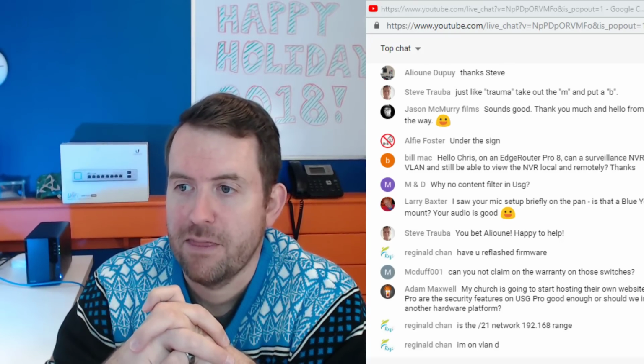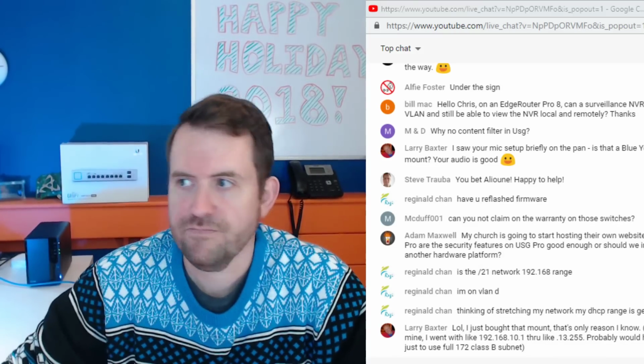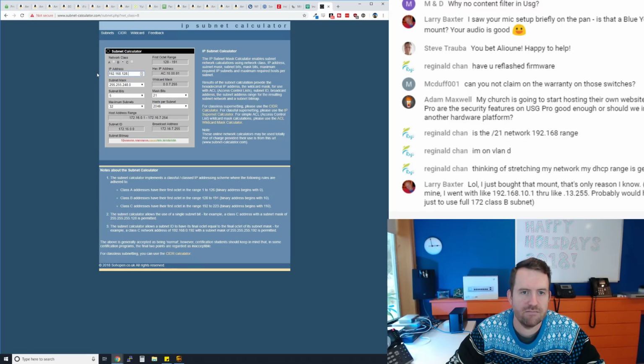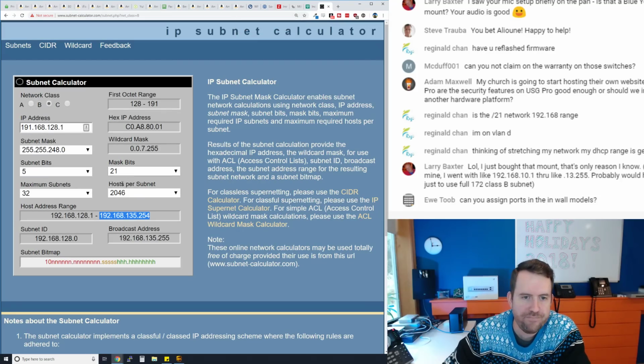Is the /21 network in the 192.168 range? It can be, absolutely. So you guys, best thing to do is look up a subnet calculator. We'll show you right here. So, online IP subnet calculator, subnet-calculator.com. This is the one that I use because it's literally the one that pops up first in search results. Anytime I need a subnet calculator, I just type subnet calculator in Google and it pops right up. So here's where you can say class B with mask bits 21. You could do 192.168.128.1. A /21 would be 192.168.128.1 through 192.168.135.254. Let me zoom that in so you guys can actually see it. So that's how you can do that. That's 2,046 hosts on a /21 subnet.